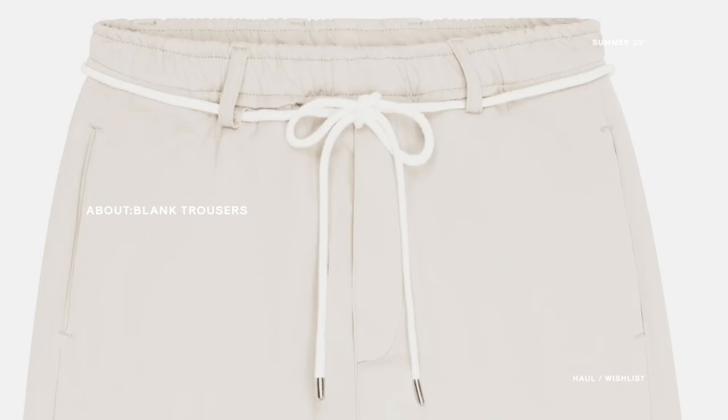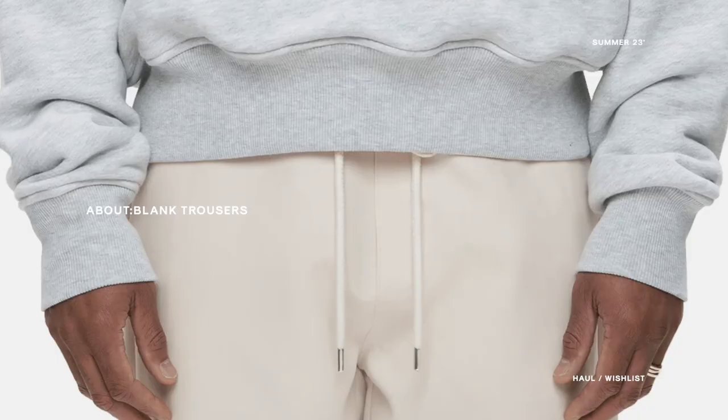Let's talk about another brand that I've been really liking as of late, About Blank. These trousers, 10 out of 10. Literally me in a trouser. I just can't stop looking at these, and I'm so sick because they sold out.